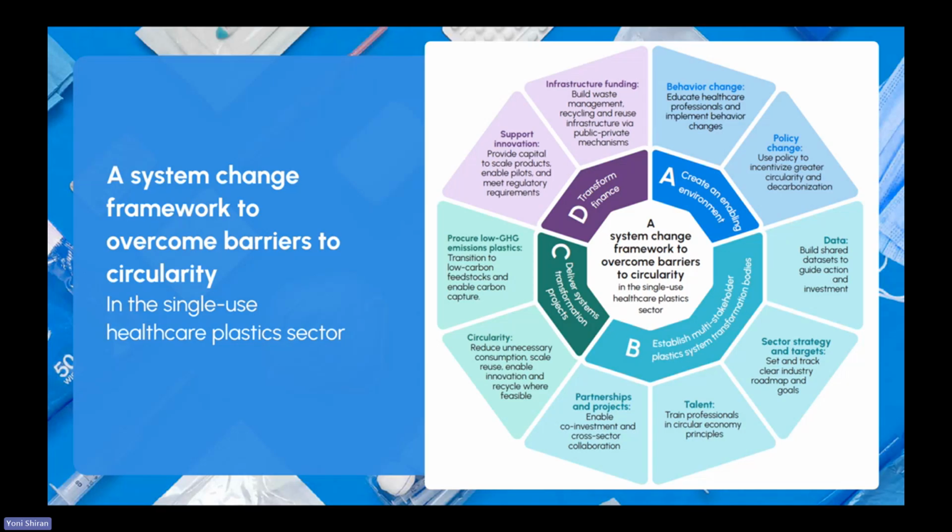Finance, of course, is important in any kind of system transformation. So we need to fund infrastructure to deliver these solutions, and we need to fund innovation to deliver these solutions. So it's not going to be easy. Many things need to be done. A lot of collaboration is needed between the actors. But an important message here is that solutions are possible because technical solutions do exist. It's about creating the right environment to enable them and to scale.